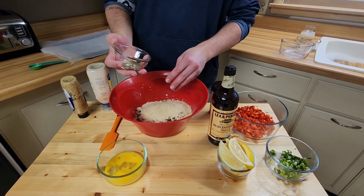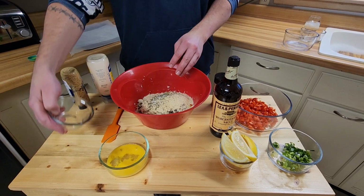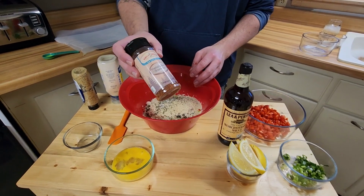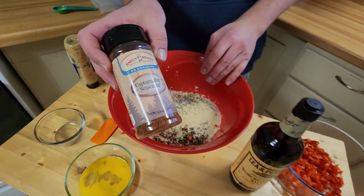A little bit of salt and pepper, a little seasoning in there. And the seasoning that we used before we did the fish, we put these on before we baked them, is this stuff from Emily Meats called Captain's Bay Seasoning. Some really good stuff, you might want to check that out.